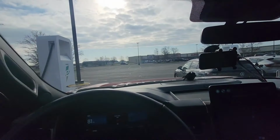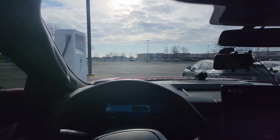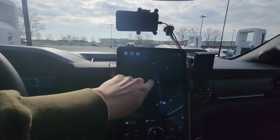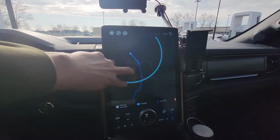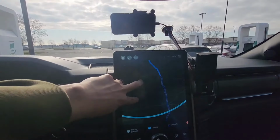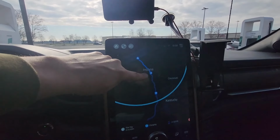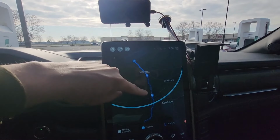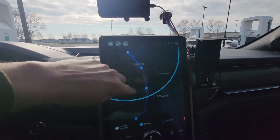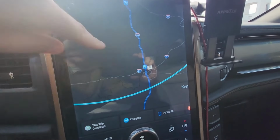All right, I'll keep you guys updated, and I'm going to update my log here so that at the end of the video, you can see all the stats and all the data for this trip. I think the car is recommending we stop here, just south of Indianapolis. I don't want to stop that quickly. I hope we don't have to. I'm hoping to make it down to Louisville, or almost Louisville.